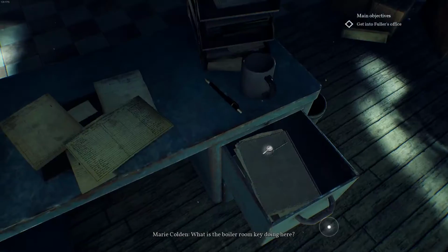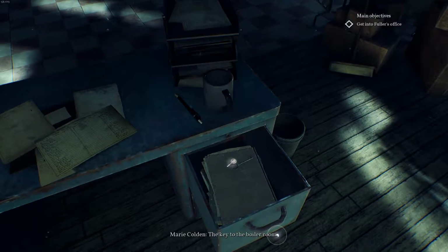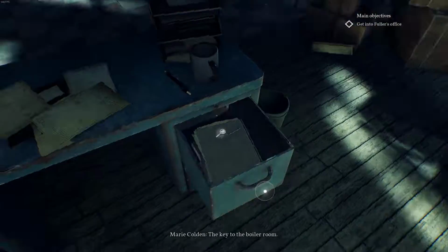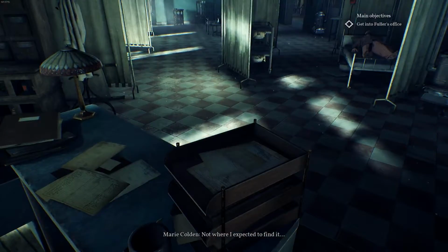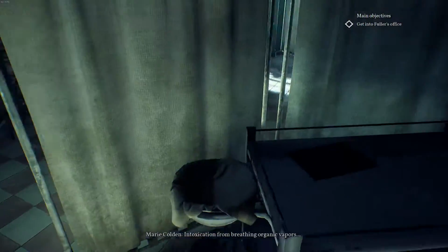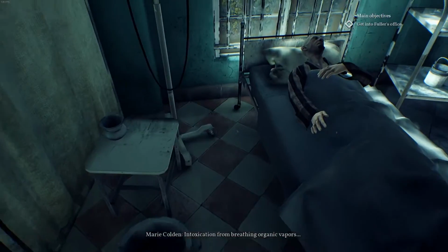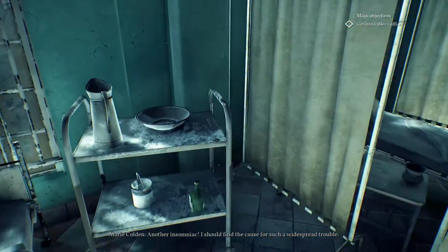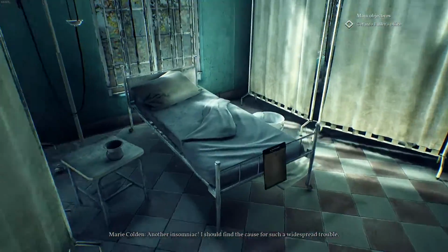What is the boiler room key doing here? The key to the boiler room. Not where I expected to find it. Intoxication from breathing organic vapors. Another insomniac. I should find the cause for such a widespread trouble.